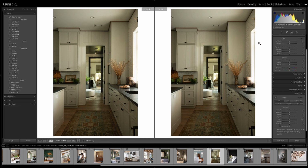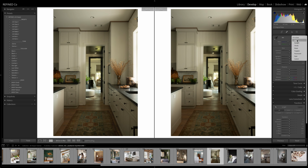Here's another one I wanted to show you because of the white balance on it. Let's go ahead and see what Lightroom gives us. Much better. This may lean a little magenta, but I'm going to wait until I put on the preset to tell.